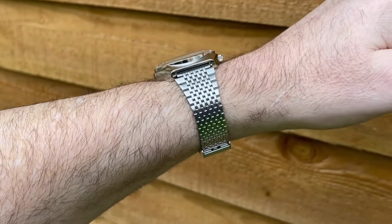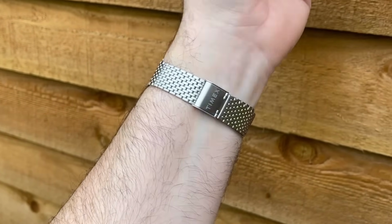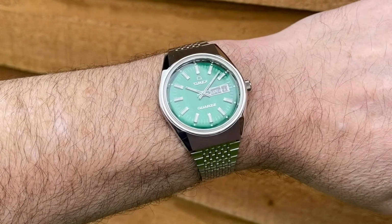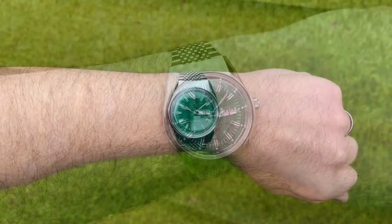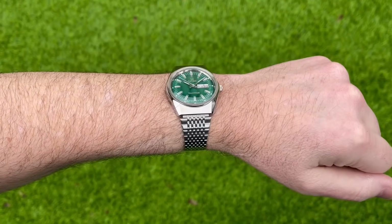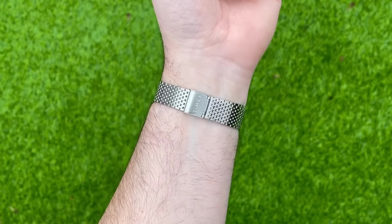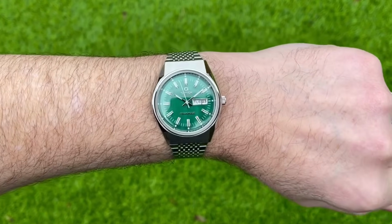Obviously, it's fairly vintage inspired, and I do like my vintage Seikos and Casios, so vintage inspired watches like this always get my tingles going. But yeah, the colour of this dial, there's applied indices. Oh, it's gorgeous. Absolutely gorgeous. It definitely does not look like a cheap, affordable watch.